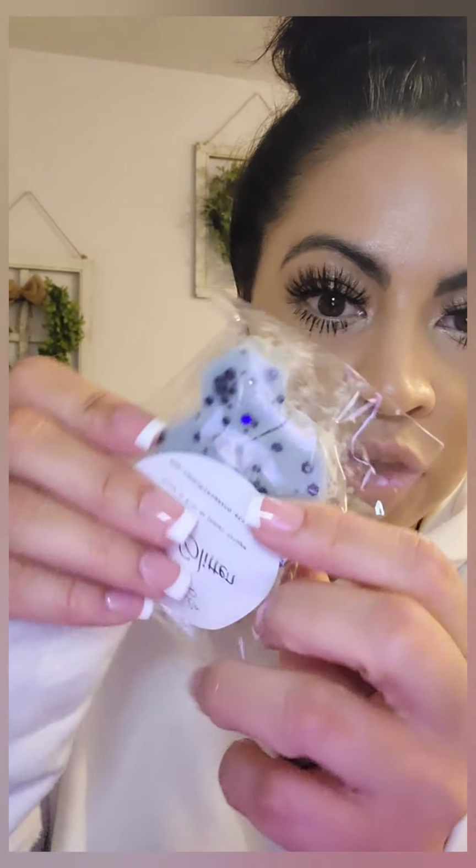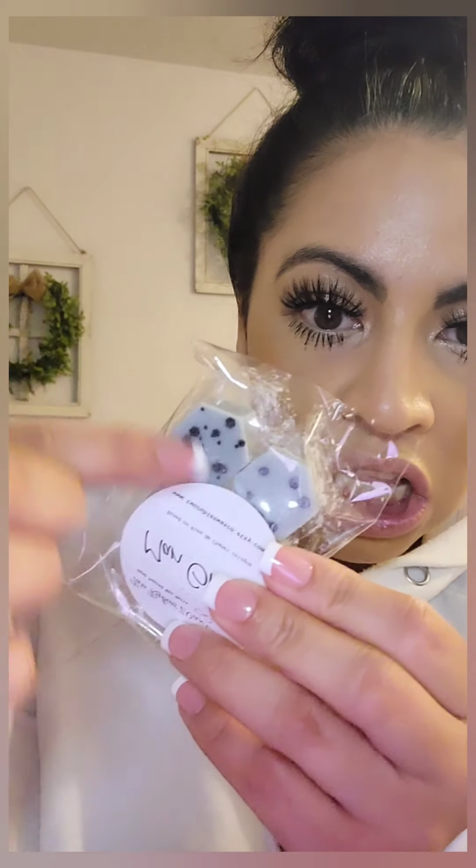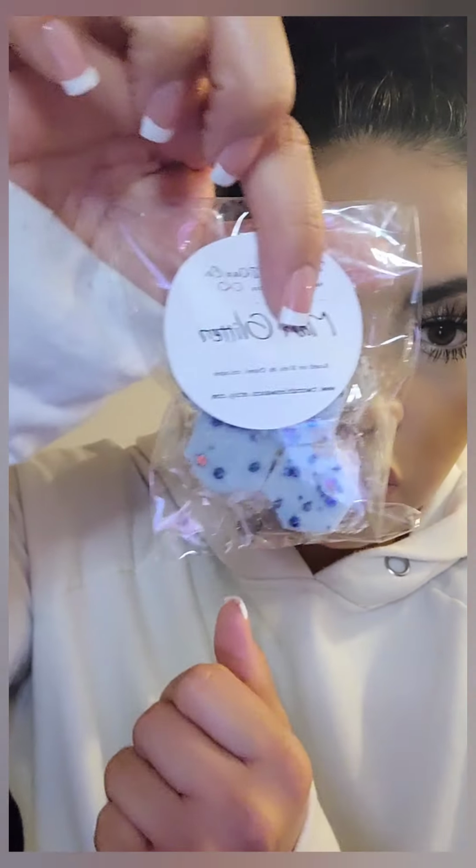Next one, Man Glitter. Check this out. I'm trying to see if it'll focus with the camera. It's got glitter in here. It's very manly. It's wonderful. I burned these in my son's room. And the notes on this are based on Bleu de Chanel cologne.